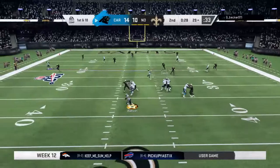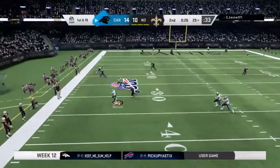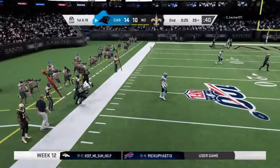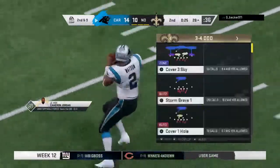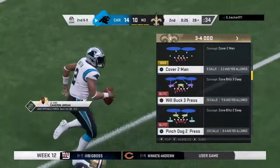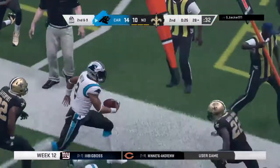On 1st and 10, Watson forced out to his left. He'll run it. He'll get just a yard on the scramble. It's 2nd down. Yeah, he only gets a few yards on 1st and 10, but he's better off doing that than throwing an incompletion or even worse, an interception.